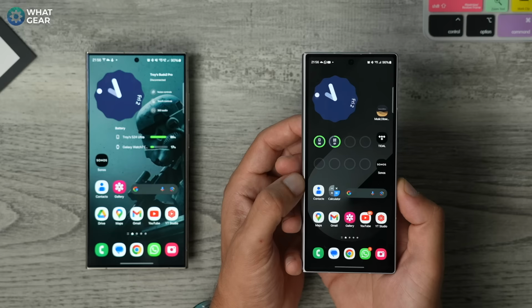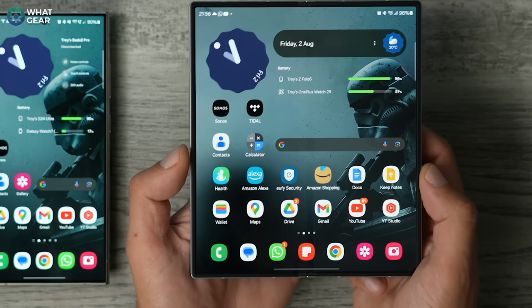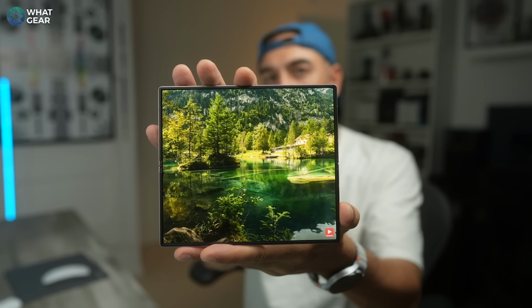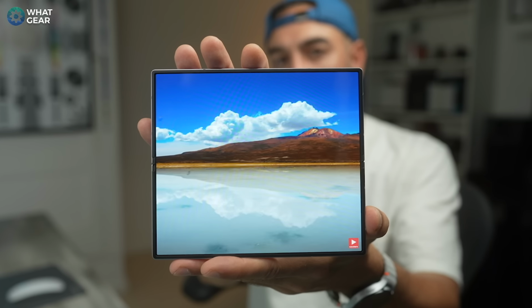Sweep the leg. It is of course the big display. This is kind of like the Z Fold's nuclear weapon in this battle. The size advantage is clearly in play when consuming content or working with productivity tools such as spreadsheets or graphic design apps.